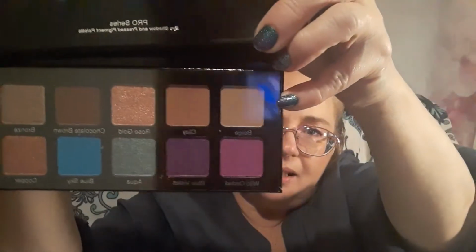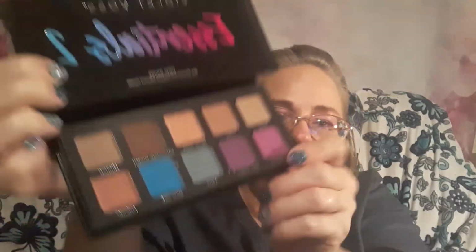Anyway, here's what the outside looks like. And, ooh, it's got a nice little mirror, so I'm going to cover up that mirror and show you the colors. Look at those pretty colors. Aren't they pretty? They are so pretty. I don't know if I want to swatch them though. Oh my goodness. The only reason I don't want to swatch them is because I don't know if I'm going to use this or pass it on to somebody. Such pretty colors though.